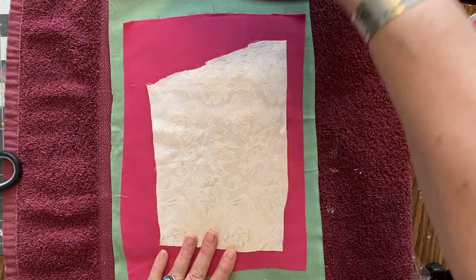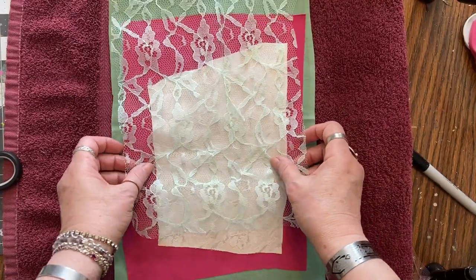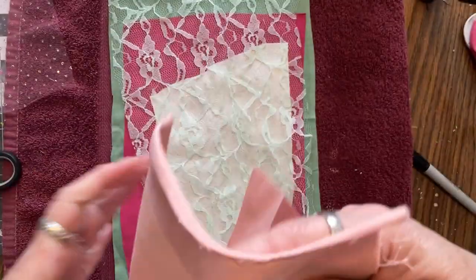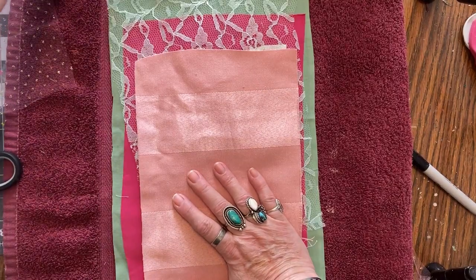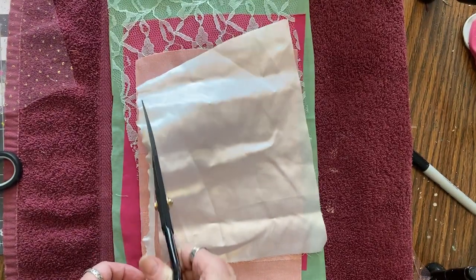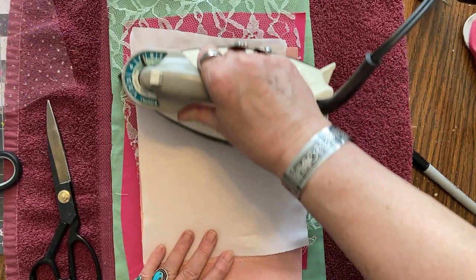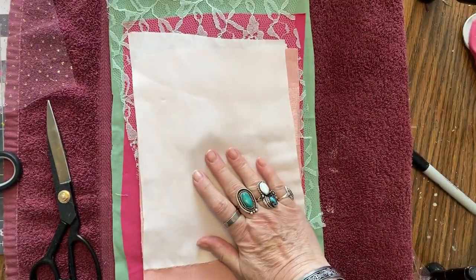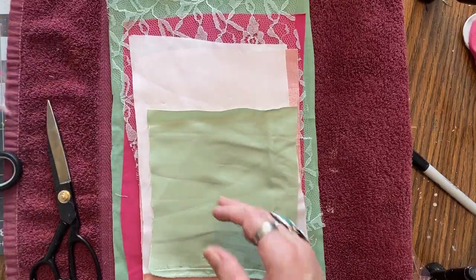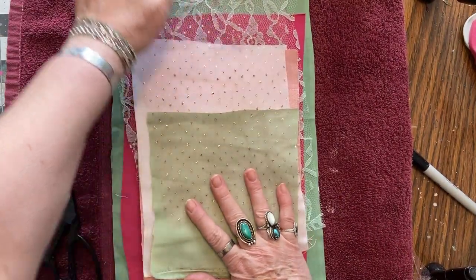A white brocade-y, jacquard-y kind of something from a blouse. Got some pale green lace. Some upholstery weight. More bridal satin. I don't like these edges. A sagey green satin. This is a pink netting with gold flecks. Be careful when you iron that.